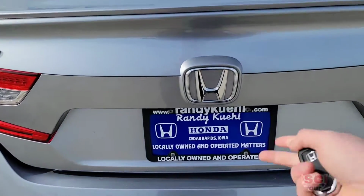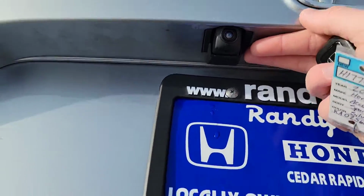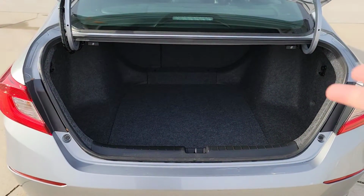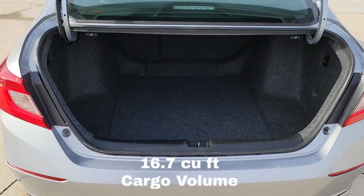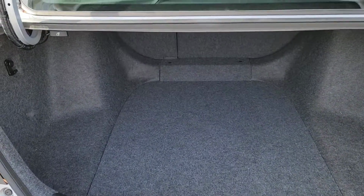For the trunk, we have a multi-angle rear camera. So there's your multi-angle rear camera right over here for you guys. As we open this right up, you can see all the legendary space you're going to have for a trunk right there. I'm going to throw some measurements up there so you know exactly how much space you're going to have in the Honda Accord Sport.